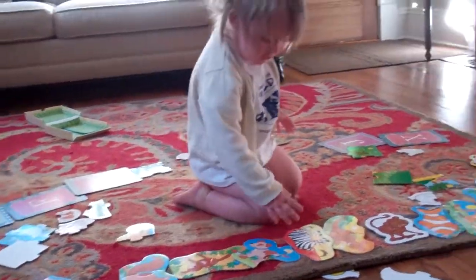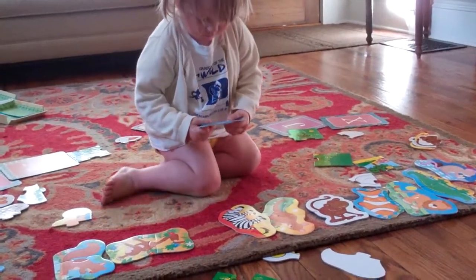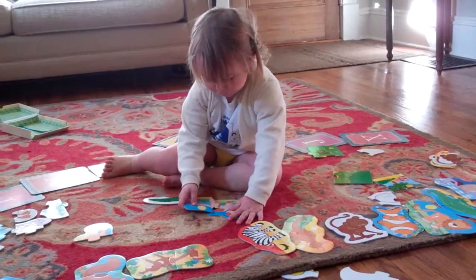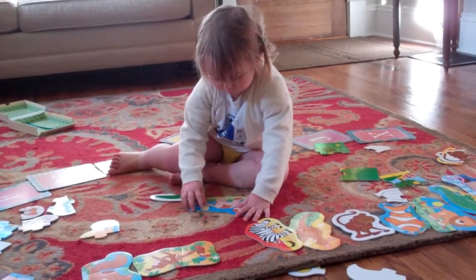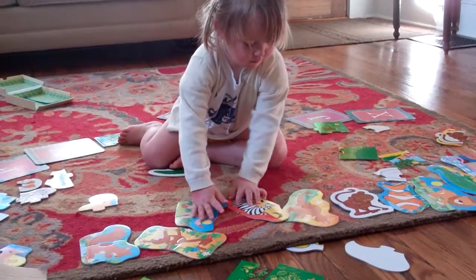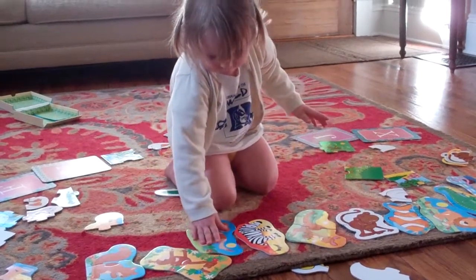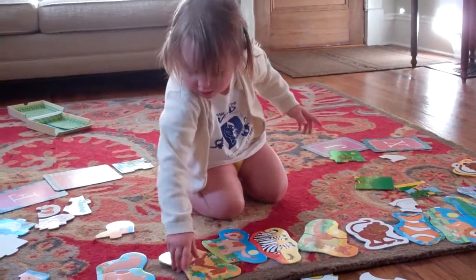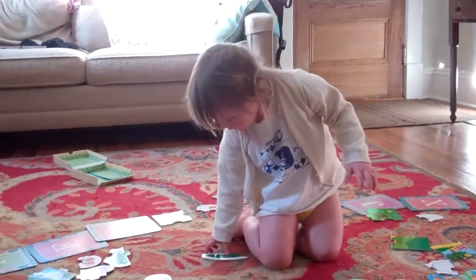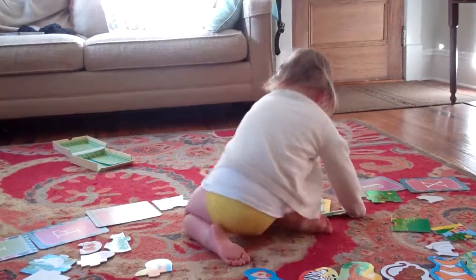Look, I finished the puzzles. You finished all the puzzles all by yourself. I finished the doggy itself. There we go. Good job. Good job. You should give yourself a hand. Maybe go find this one. Oh, wait. You're not quite done, huh?